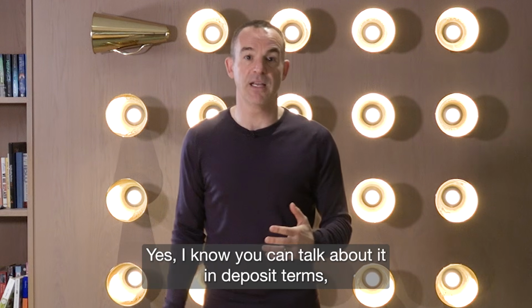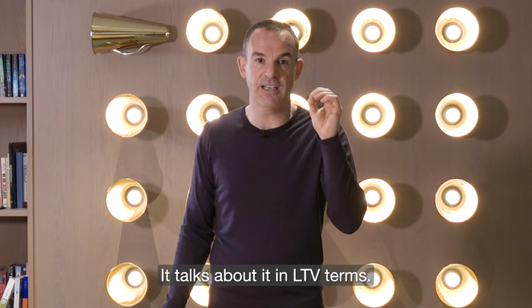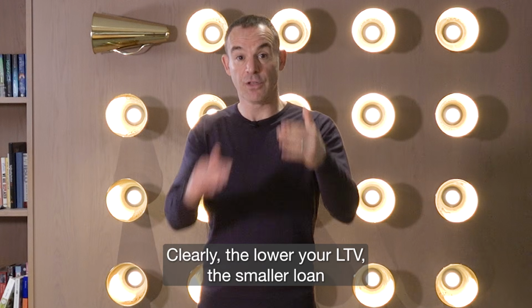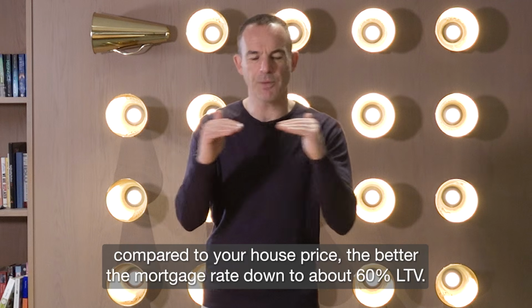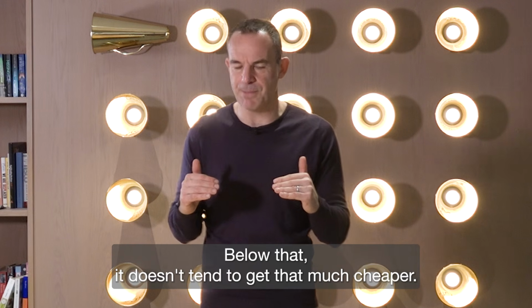Yes, I know you can talk about it in deposit terms, but that's not how the mortgage industry does it. It talks about it in LTV terms. Clearly, the lower your LTV, the smaller the loan compared to your house price, the better the mortgage rate, down to about 60% LTV. Below that, it doesn't tend to get that much cheaper.